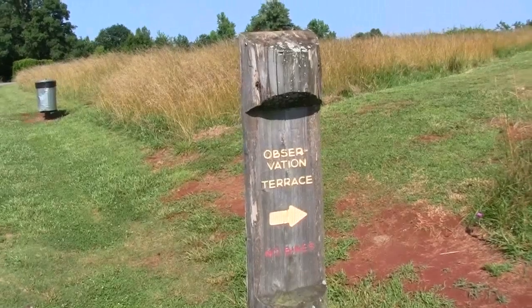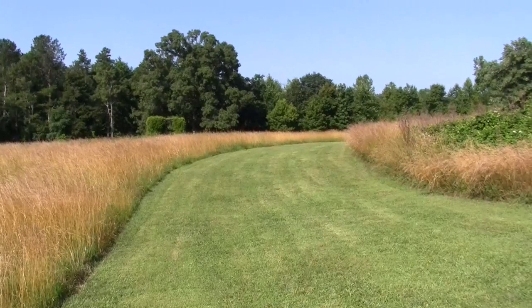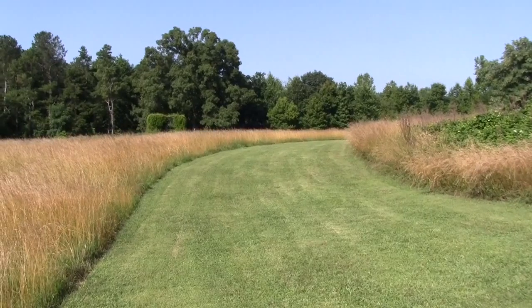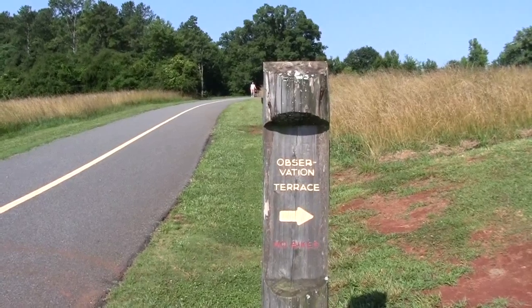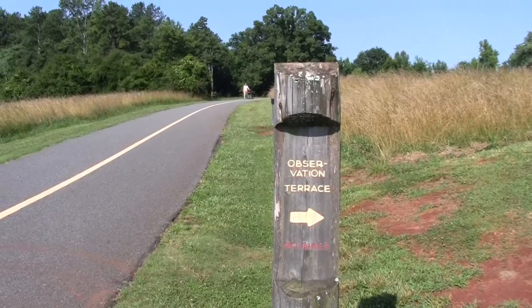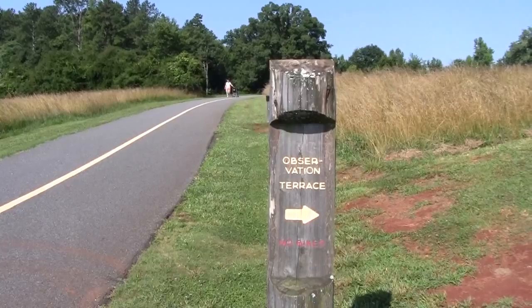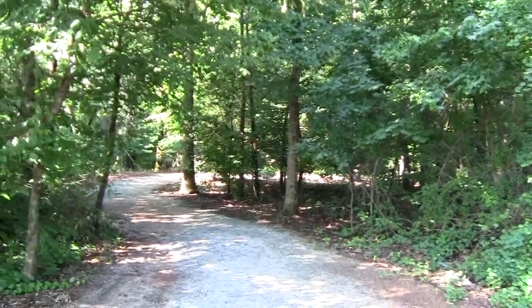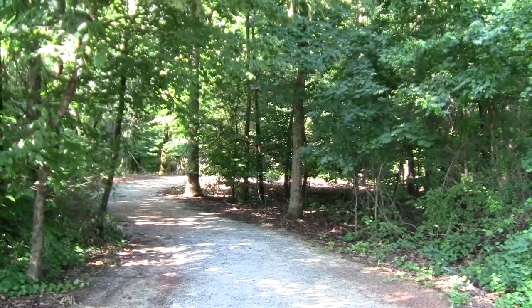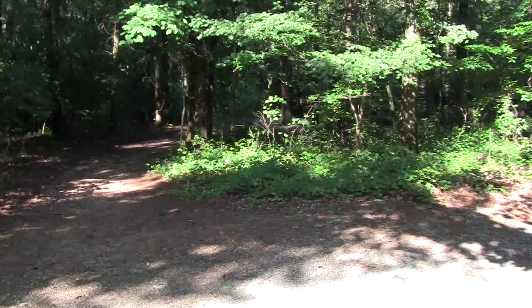The observation terrace is kind of hidden here in this field. It makes a circle here for an overlook of the county. This sign is only posted on one side of the post, so if you should walk these in reverse order like I did the other day, you would completely miss the observation terrace. I'm headed to the beech overlook trail here. Here the trail splits, so I'm taking the left part of the trail.